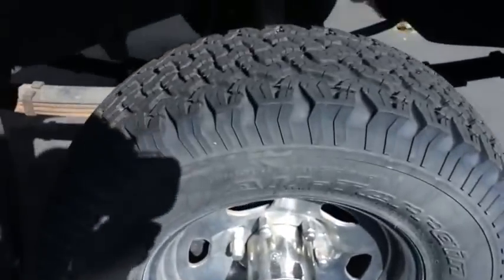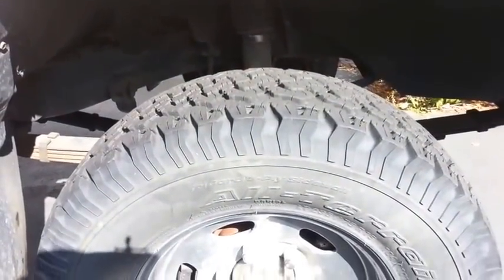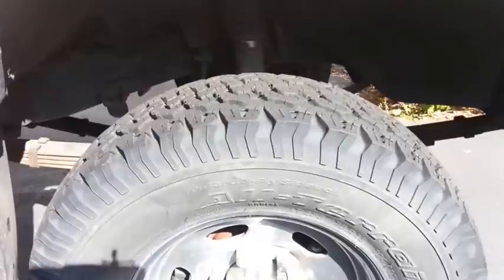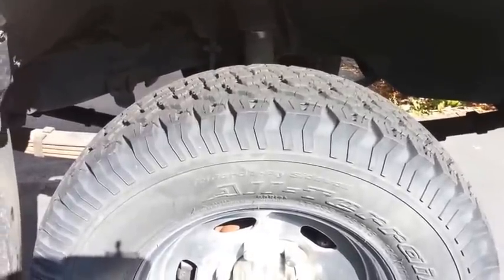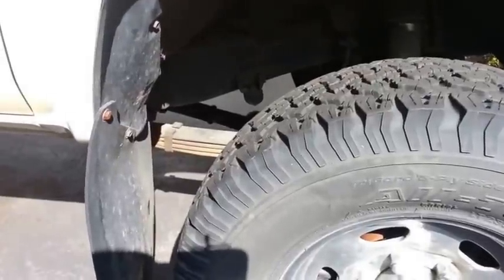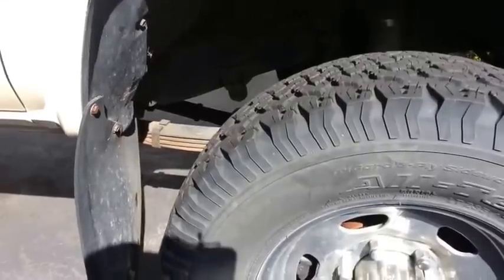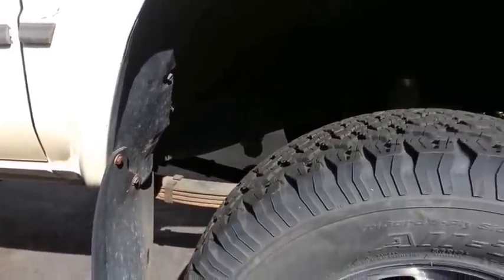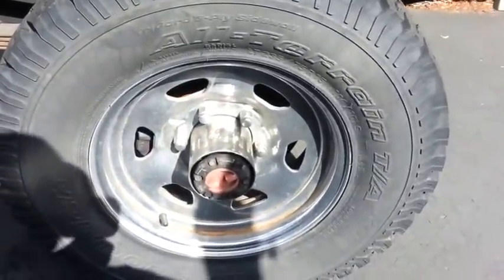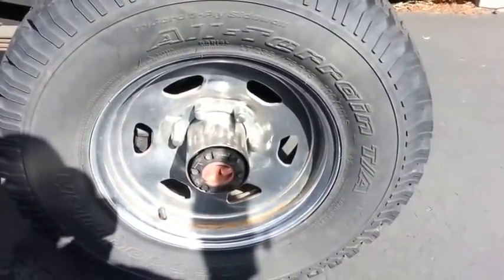It does have a 3-inch suspension lift kit on it, a Downey Off-Road lift kit. Those guys are no longer in business. The springs on here are original equipment grade design, so they're military wrapped springs. The wheels on here are factory wheels, but not to this specific model.